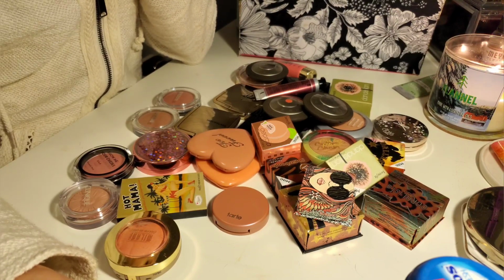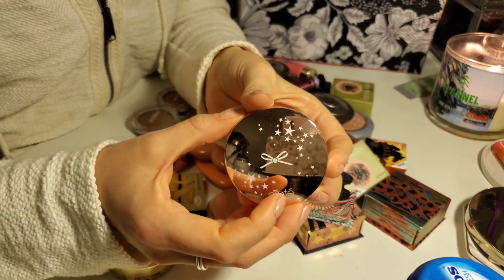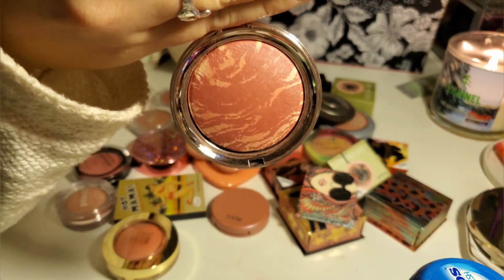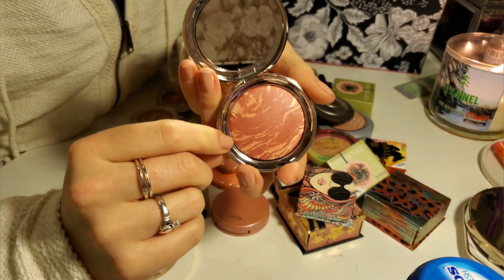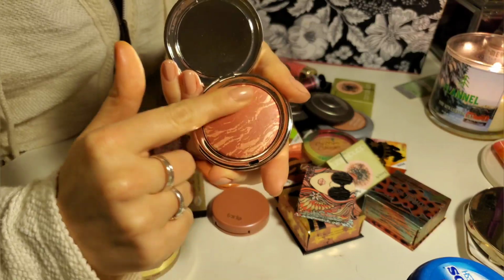Let's do one I can declutter. I've been thinking about this one for a while. I actually just got this in a BoxyCharm. This is by Ciaté London, and it is the Marble Lights blush in the shade Burnt. There's a lot of controversy around this blush. Their blushes are made in the UK, but I think this one, for some reason, they outsourced to China, and the formula is actually different.